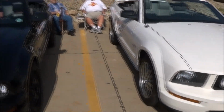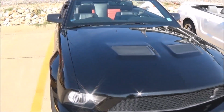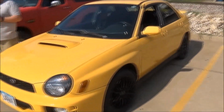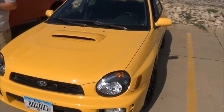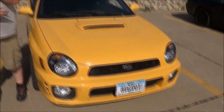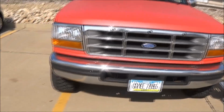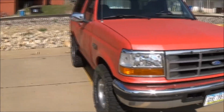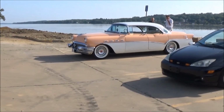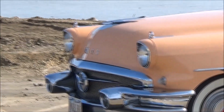Oh, Subaru. Sweet. There's an old Bronco. Used to have eyelashes on the front lights.